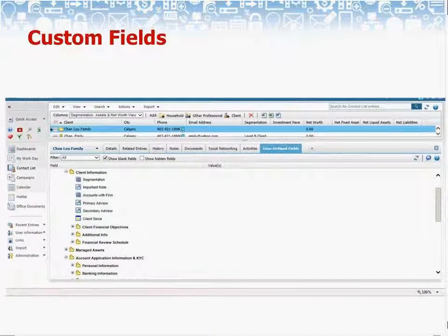You also see that under client information, we've added client financial objectives, additional information, financial review schedule. So these were all fields that, in speaking with wealth managers, they said, we track this information, we capture this information. It's not on the KYC, but it's vital to our managing the relationship with the client.